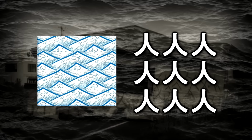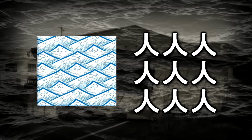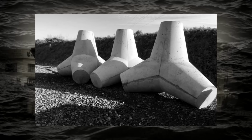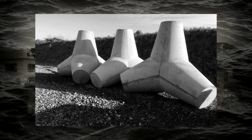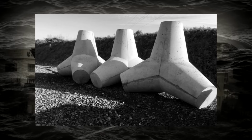Linked to this, some believe that the artist was not writing Hito at all, but instead drawing waves. The debris drifted to the area on a tsunami after all, so maybe the Hito aspect is a mistake. Some have also commented on how the marks look like a tetrapod that lined the Fukushima coast where the waves came in. Could these marks be a reference to the tsunami instead?